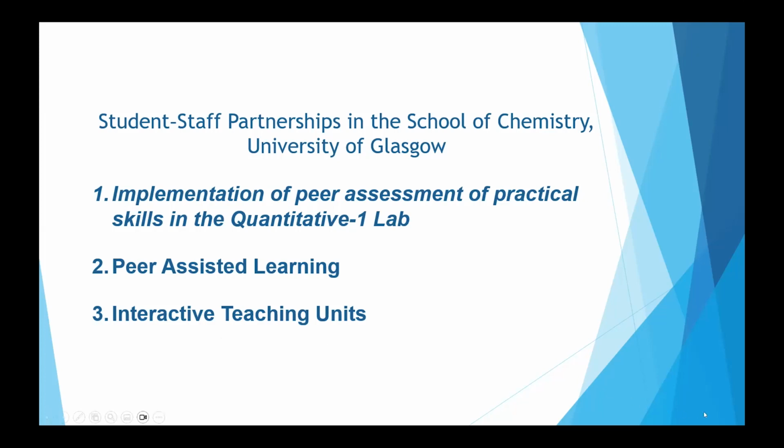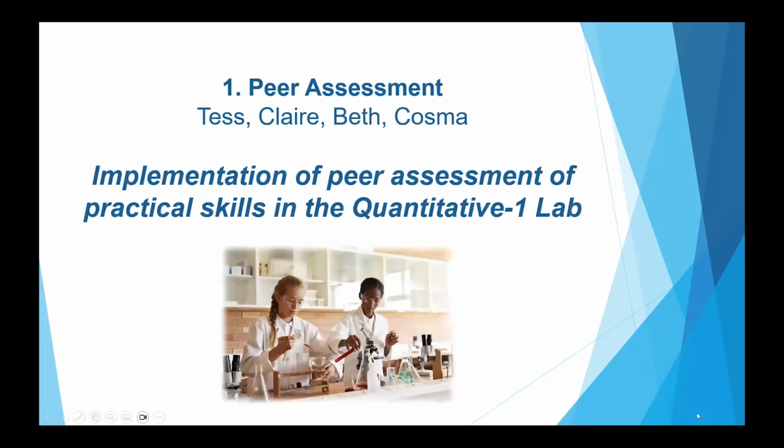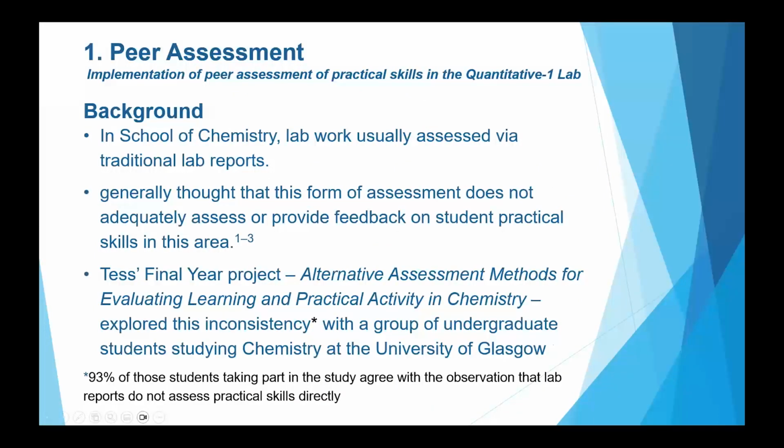So I'm just going to talk a little bit about the first project. Myself and Claire will talk about that, and then I'm going to hand over to the rest of the team. Our project involves myself and Tess, who can't be here today, Claire, who is here, which is great, and Cosma. So the 4 of us are involved in this project. It's to try and introduce peer assessment to assess practical skills in one of our first year labs, the quantitative one lab. Now this is a truly student-led project because it follows on from work which Tess was looking at for her final year project.